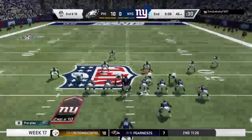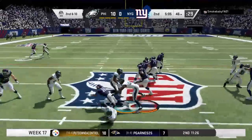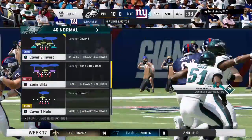That leads to a 2nd and 10. This is Barkley, and no room to maneuver there. Give him a yard up to the 47.